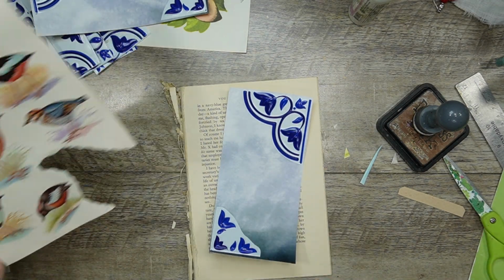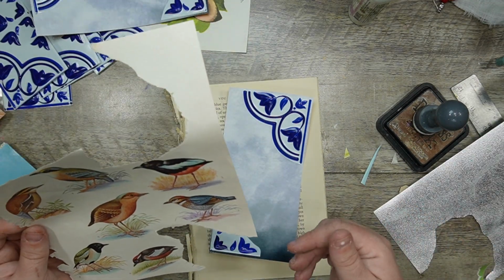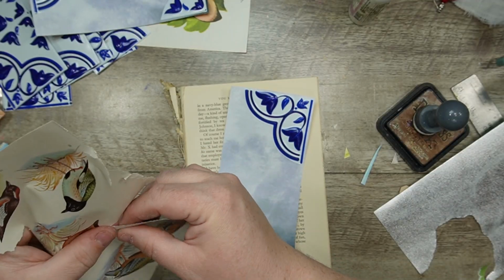I might try putting a bird on one of these and just seeing. I like it with that silver paper, which I have now misplaced. Oh, it's here. Okay. Maybe we'll try... let's just grab this one on the edge because he's easy to get to.